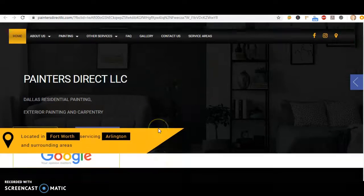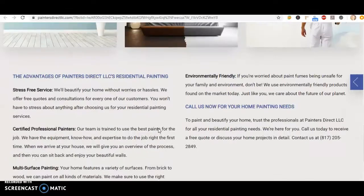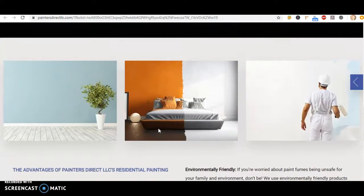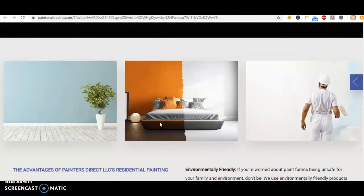Content is really just the words on your home page, the words in the photos. Google likes to see between 1,000 and 1,500 words of keyword-rich content. Also, when they're crawling your page, they don't see the photos, they read what's behind them. So when we save image as, we can see that this image is home box img 2. So you want to get your images saved as keywords.